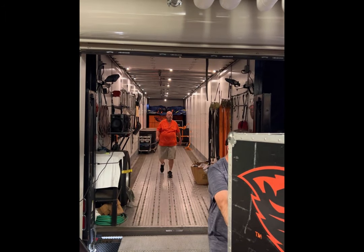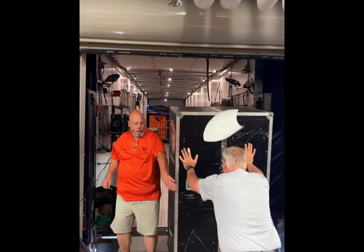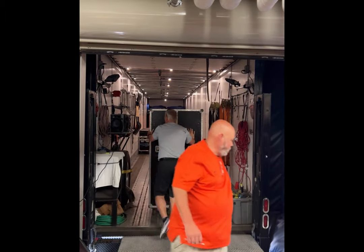Well, now that we're backed in, it's time to start loading. Guy in the big orange shirt there, that's Scott, my co-driver. One that just dropped the thing on his head, that's me. I'm Bill.